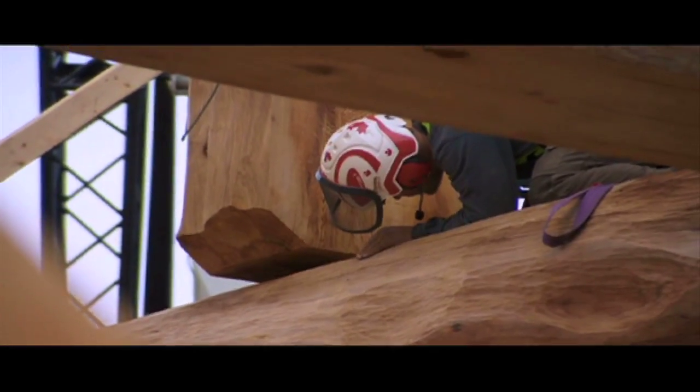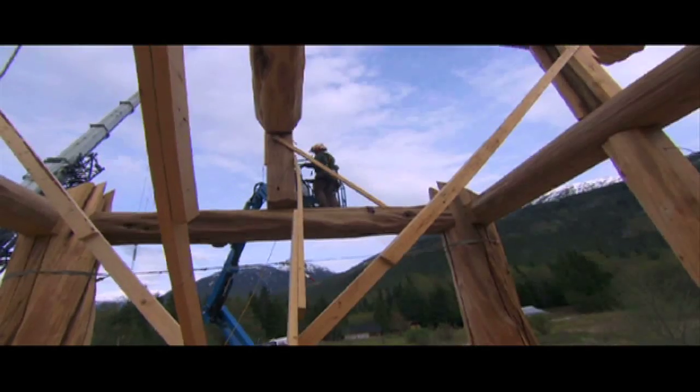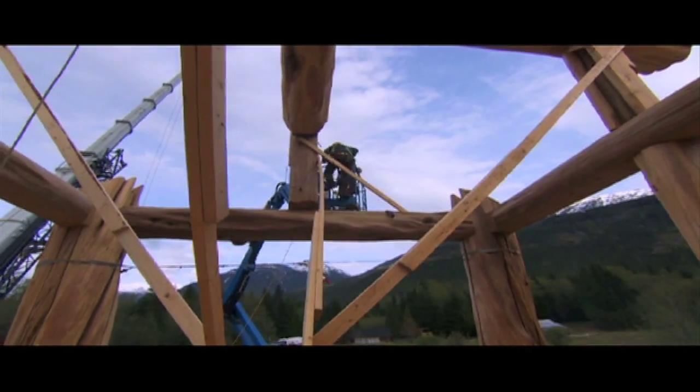Look over there. See? Yeah. The rod just fell right in. So how is that? You fix it?